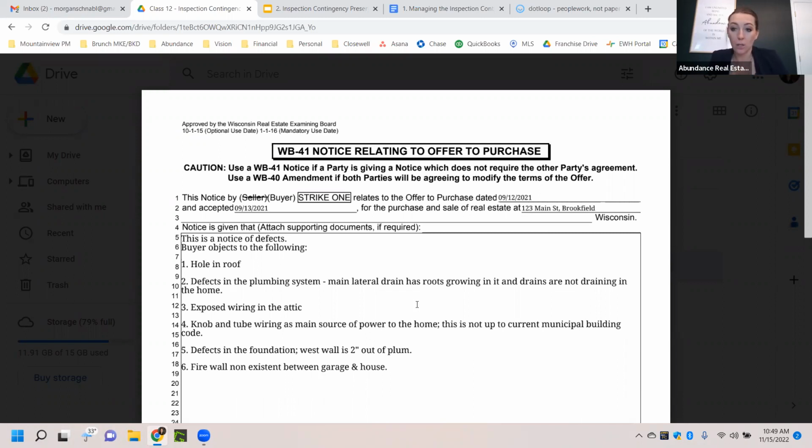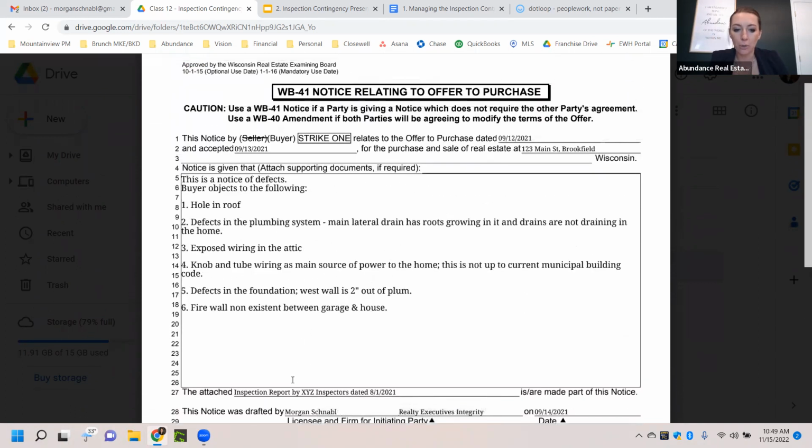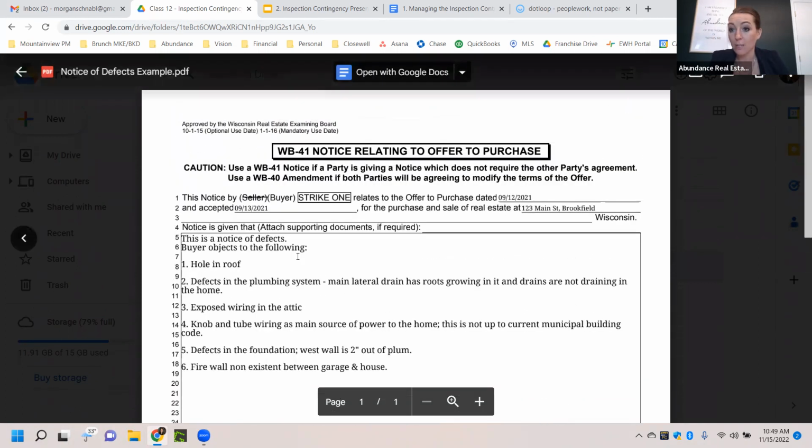Firewall is non-existent between the garage and the house. With a notice, you have now issued your notice. It's been delivered, let's say, to the listing agent. You're going to attach the inspection report by XYZ home inspectors, because in order to satisfy the inspection contingency, you need to attach the inspection to the notice of defects. And now you wait. How much time do you have?